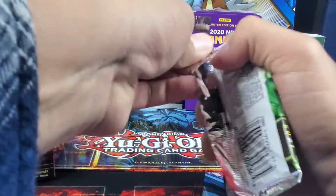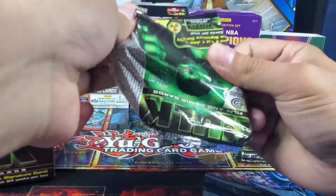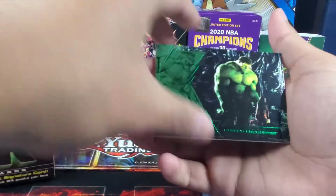And these packs are pretty hard to open. I'm being completely honest with you guys. No, I'm no Macho Man, but like, I could take a hit.